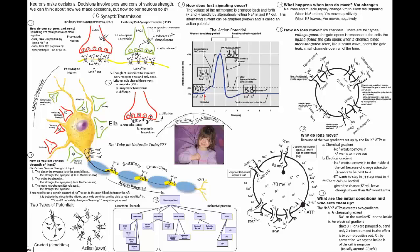Sodium's coming in from some pro over here. More sodium is coming in from this pro over here. Negative chloride is coming in from this con over here. So this mash of sodium coming in, chloride coming in, potassium leaving, does a certain amount of mix-up math to determine, do you get those 1,000 sodiums down to the axon hillock?